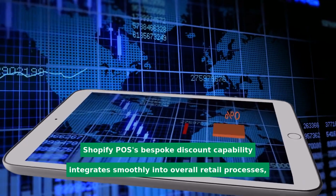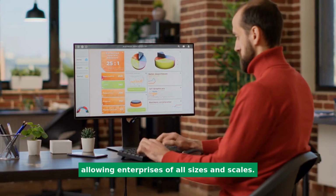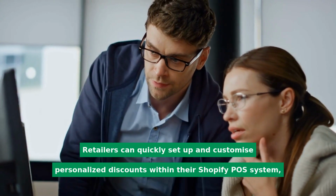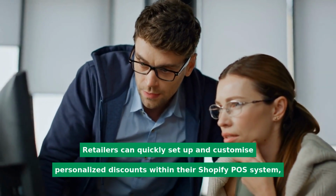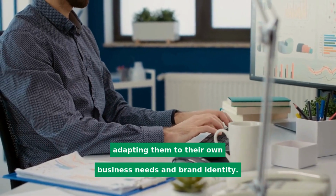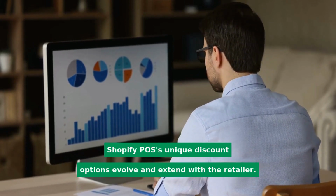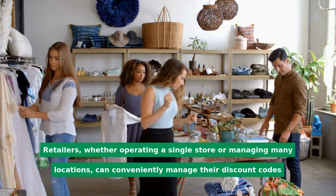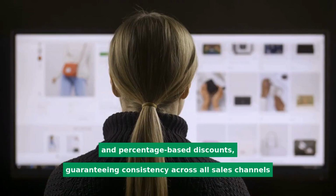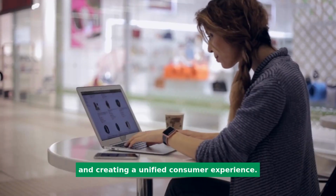Shopify POS's bespoke discount capability integrates smoothly into overall retail processes, allowing enterprises of all sizes and scales. Retailers can quickly set up and customize personalized discounts within their Shopify POS system, adapting them to their own business needs and brand identity. Shopify POS's unique discount options evolve and extend with the retailer. Retailers, whether operating a single store or managing many locations, can conveniently manage their discount codes and percentage-based discounts, guaranteeing consistency across all sales channels and creating a unified consumer experience.